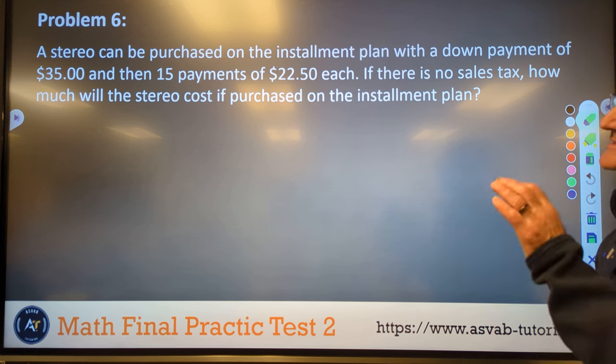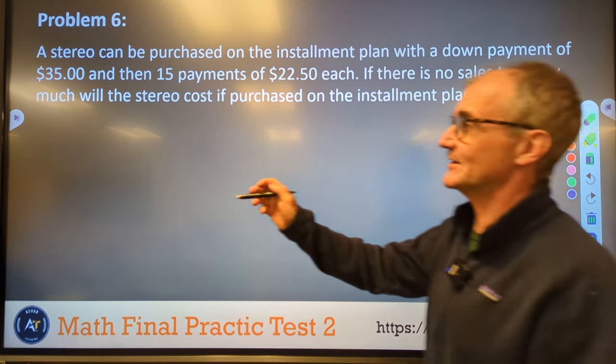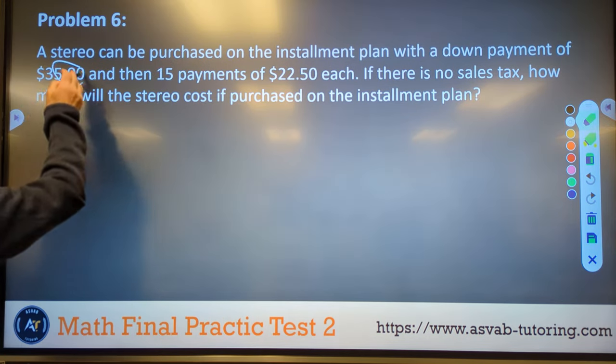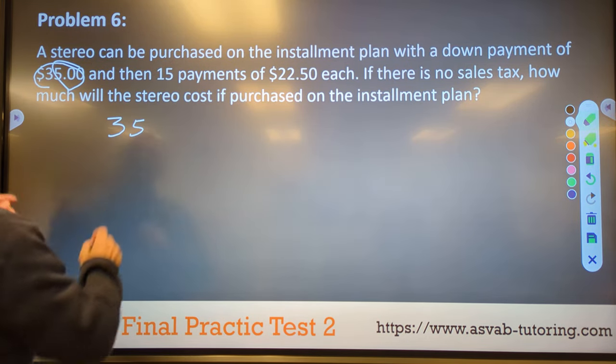Problem number 6, a stereo can be purchased on the installment plan with a down payment of $35. So that's a flat fee. We don't want to forget that. So put 35 here. Make sure we add that in.